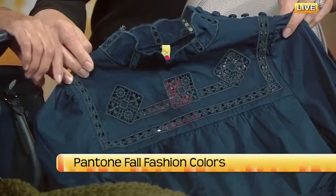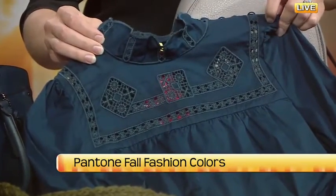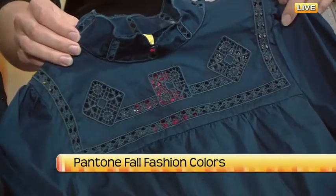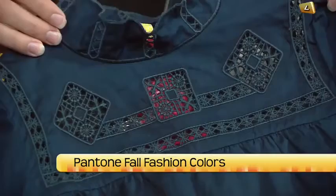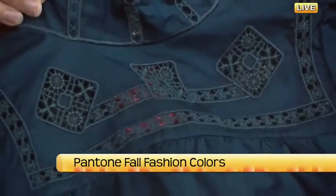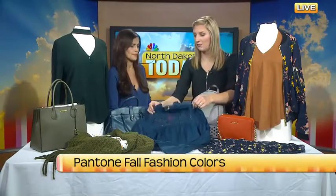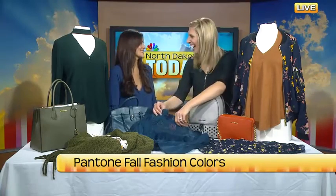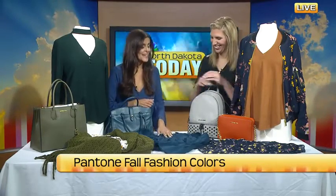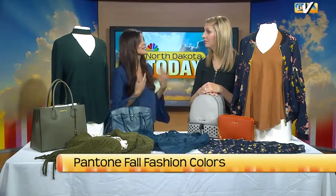Right. This top I love. It's got that Victorian feel to it, which is one of the trends that we'll be talking about soon. But the color, I mean, how pretty is that? It's really pretty. And it's not too dark for me, because sometimes, I know this one, it kind of looks almost black. That's how navy it is. But I love this more blue. It makes my eyes pop. It makes me feel good. Yes, exactly. Your beautiful blue eyes. And it's funny that you mentioned black, because navy this season is like the new black.